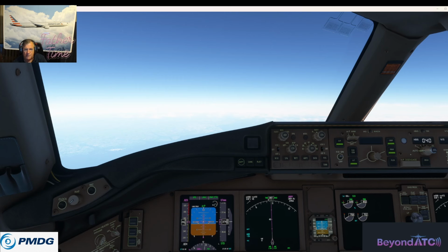Gander Center, American 142 Heavy, good day. Flight level 370. American 142 Heavy, Gander Center identified.